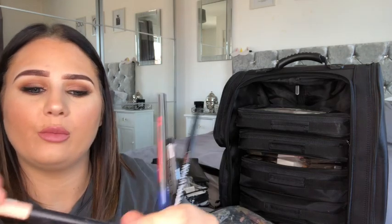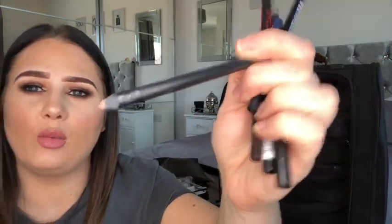I've got a range of eyeliners. So I've got a felt tip one. I've got a nude one from Revolution that I put in my waterline sometimes. It really makes your eyes look bright.